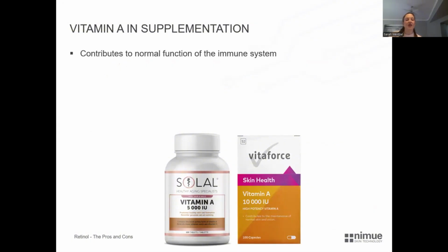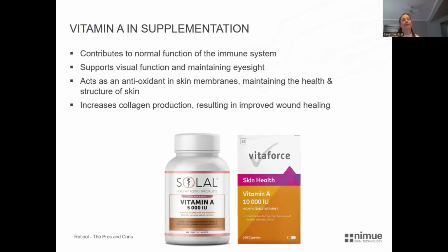We have just discussed eating, but we can get it in supplementation as well. If you look at your pregnancy medications or your different supplementation, it is really good to still get it in small doses due to contributing to the immune system of the skin. Another thing that it does is it helps to support and maintain our eyesight. It is seen as a really good antioxidant, maintaining the health and structure of the skin, helping with increasing collagen production and helping with wound healing, as well as helping with bones and teeth. So as an oral supplement, it has many different benefits for people, especially those who aren't always able to get it in the diet and need to get it into their body.